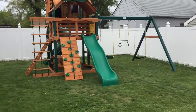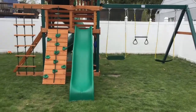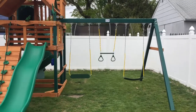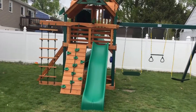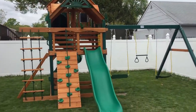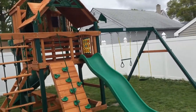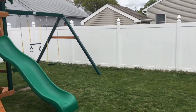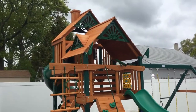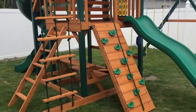We just finished installing this awesome Gorilla Great Skye I. This is one of the bigger Gorilla models. There's one more bigger than this called the Treasure Trove, which is basically a Great Skye, but it has an added chatter bridge that rides to a front small tower, and there's a slide off that. But the Great Skye is a really cool playset.